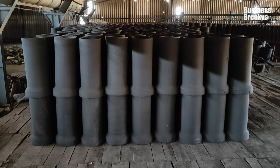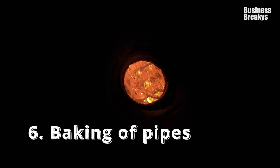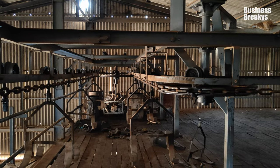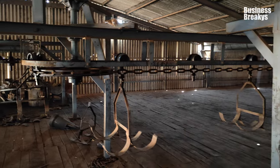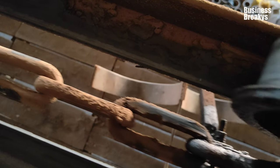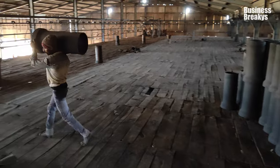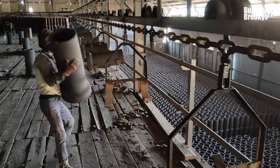Again, the pipes will be allowed to dry. Baking of pipes. After color drying, the conveyor chain is used to transfer the pipes from various places in the factory to the kiln.